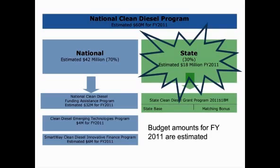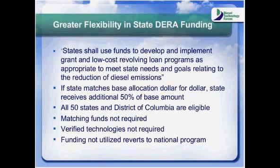And here you can see, back to the graph again, we just spoke about the national program, and now looking at the state program, which, as we mentioned in FY 2011, is estimated to be at $18 million. With the state program, the good news is that this is funding that is available to all 50 states, as well as the District of Columbia, and this is money that is dedicated to diesel retrofits. And states, if they do provide a match for the base allocation, they will get an additional bonus amount. Now, this amount varies year by year depending on what the overall appropriation from Congress is. But if states do match, then they will get some additional amount as well.